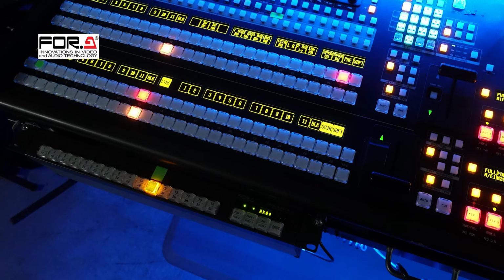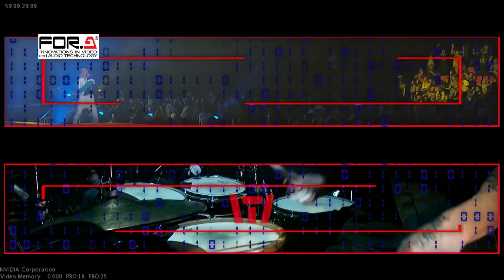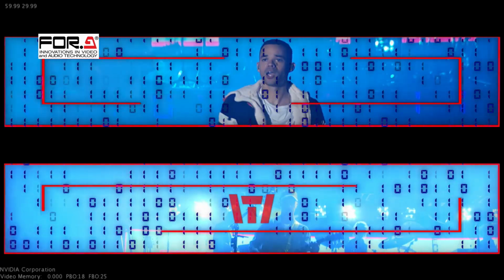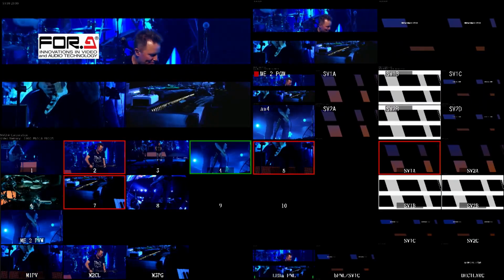Finally, I have an HVS aux16 unit mounted on the desk that I use to change sources on aux4. I feed aux4 from the 390 switcher into the 300 as a source, and I've assigned aux4 to the keyer as a full screen key. Using 2D DVE, I position and crop it so that I can put cameras on the bottom LED screen while still maintaining full functionality of all the IMAG looks I've built on the 390.